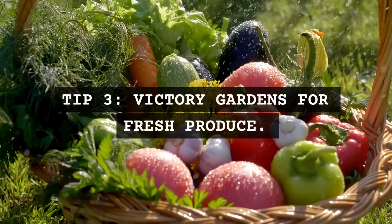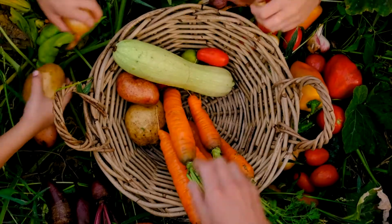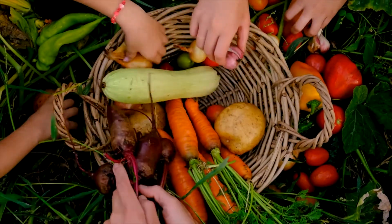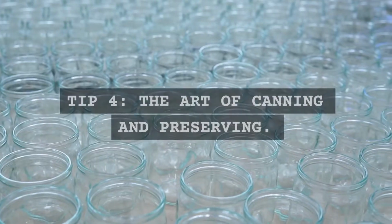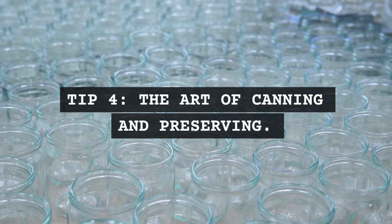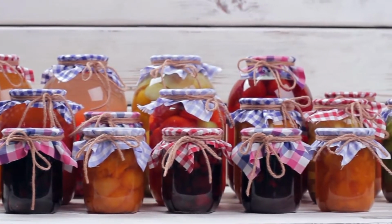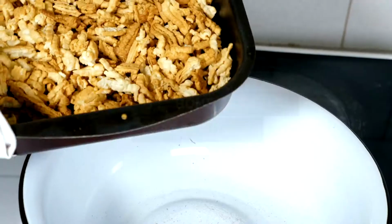Tip 3. Victory gardens for fresh produce. Many families cultivated victory gardens, growing their own vegetables and herbs, ensuring a supply of fresh ingredients. Tip 4. The art of canning and preserving. Canning fruits and vegetables when they were abundant and cheap ensured a well-stocked pantry all year round.